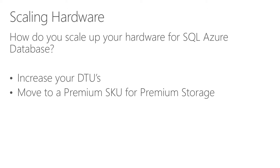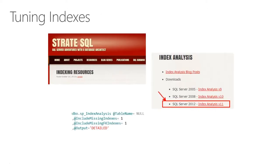When I tune indexes, where do I go? I go to our buddy Jason Strait. I'm going to use sp_index_analysis. Now, there's also some really nice built-in features with Azure itself, and I'm going to show you those. But the great thing is, and I've talked with Jason about this many times, Jason's scripts run on SQL Azure.